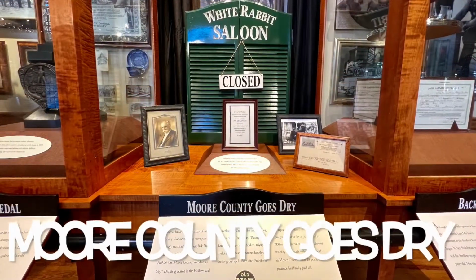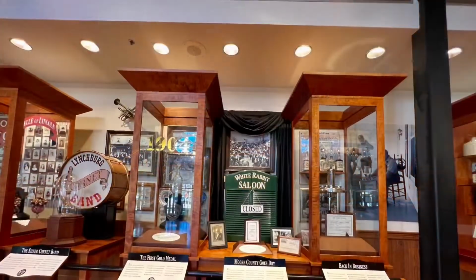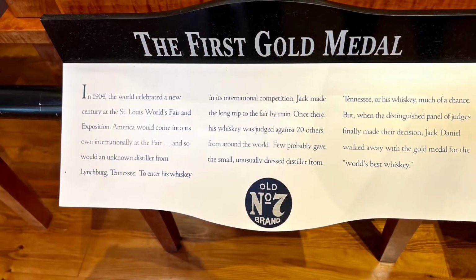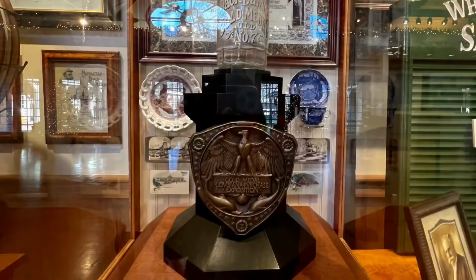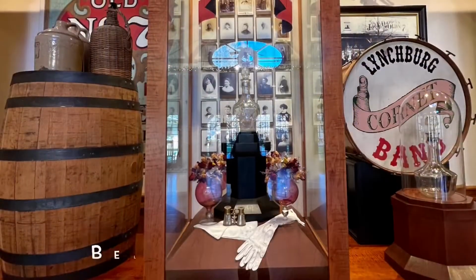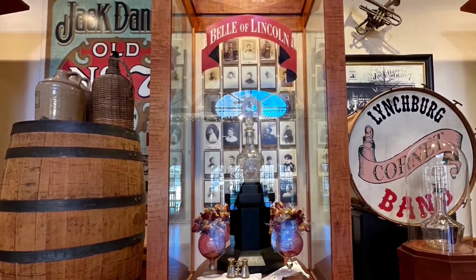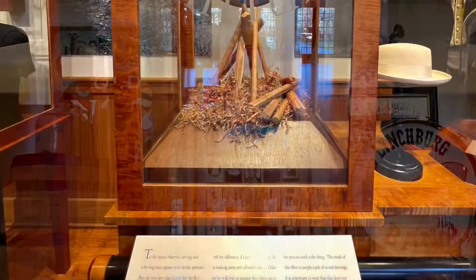Lynchburg is located in Moore County, which has been dry since Tennessee enacted the Prohibition laws in 1910. The Jack Daniel's 1904 Gold was released in celebration of the distillery's gold medal for the finest whiskey in the world at the St. Louis World's Fair in 1904. The Belle of Lincoln was the name given to a new brand of whiskey that was made by Jack Daniel's Distillery in the 1890s. This commemorative bottle was personally created by Jack Daniel.